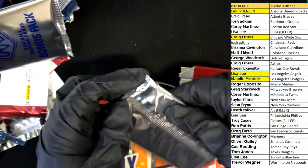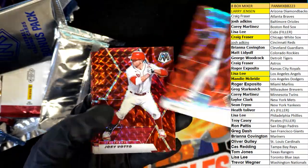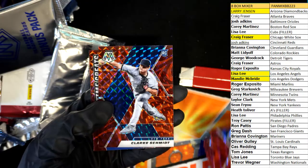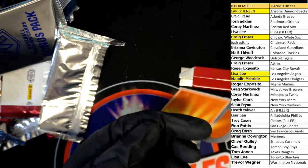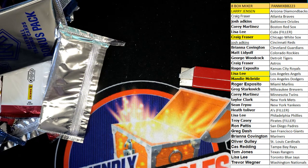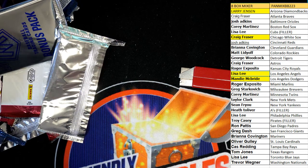Couple of nice rookie cards to pull out of these. Clark Schmidt and a Nolan Ryan. All right, so that was quick pitch. Or no, I'm sorry, that was our mega. So we're three boxes in.